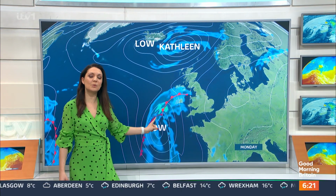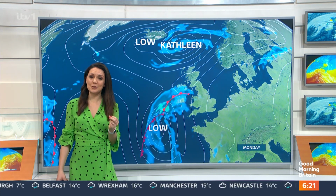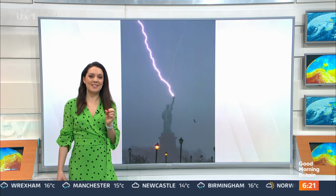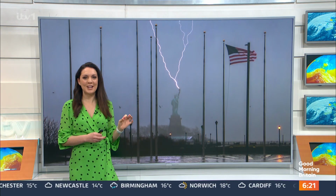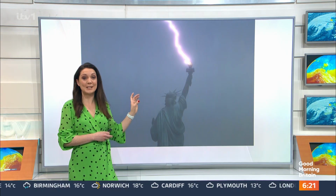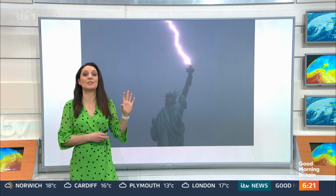So this one is the one that's just left the eastern seaboard, where they've had heavy rain yesterday, they had flooding and they had snowfall. And they also had an incredible thunderstorm. Check out this incredible picture. This is the Statue of Liberty being struck by lightning. Dan Martland took these pictures, incredible pictures of this huge storm that's just now clearing from the eastern seaboard that brought widespread heavy rainfall and some snowfall. So yes, the storm from there is heading our way, but in the meantime, it is Kathleen that arrives tomorrow.